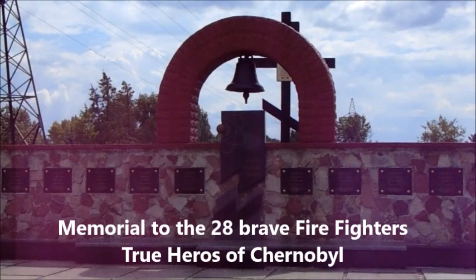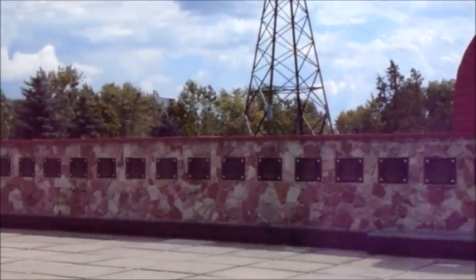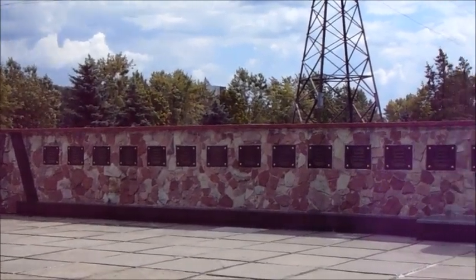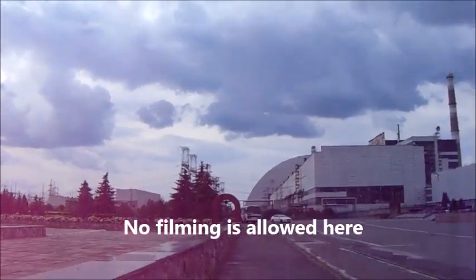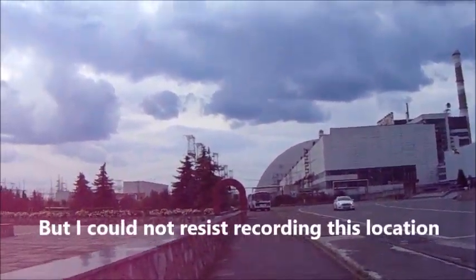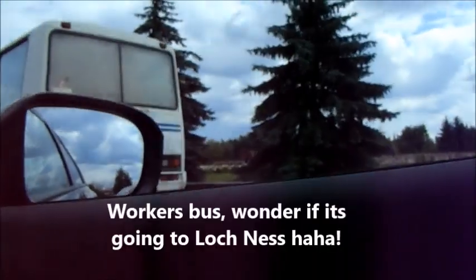So in the middle it says life for the life, so these firefighters gave their life and saved the new generation. A wonderful bus.